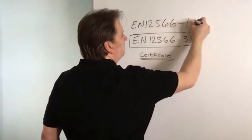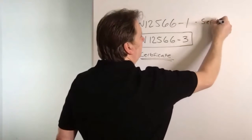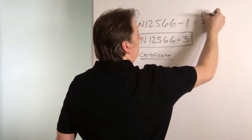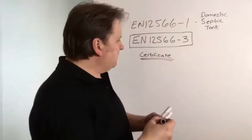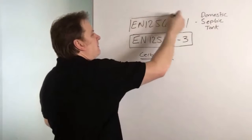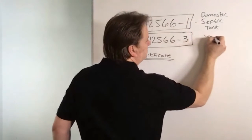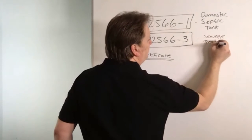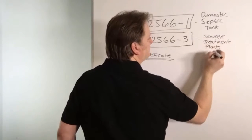EN 12566-1, well, that is for a domestic septic tank. So the EN 12566-3 is specifically for sewage treatment plants.